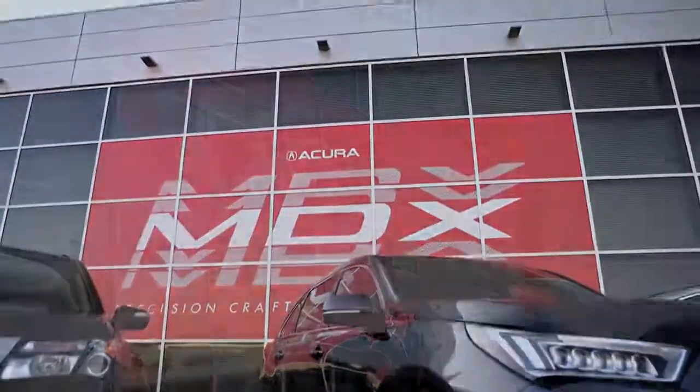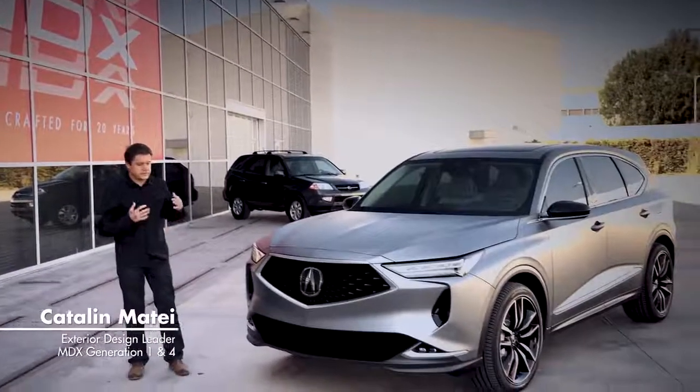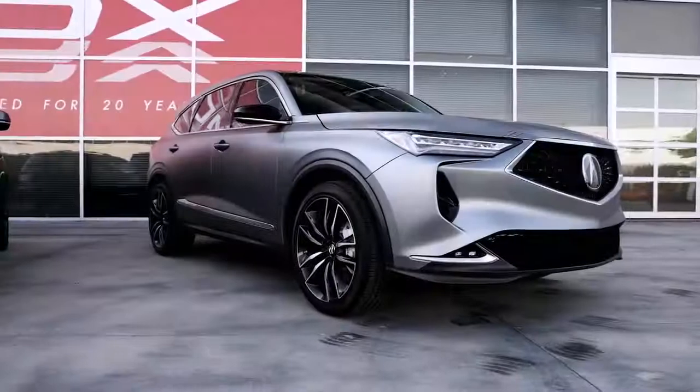This is our new MDX prototype. Our team worked very hard to express performance through design. The Acura Precision Concept set the tone, and this is a very bold interpretation of that styling theme.